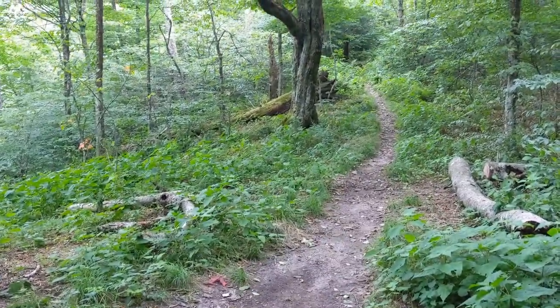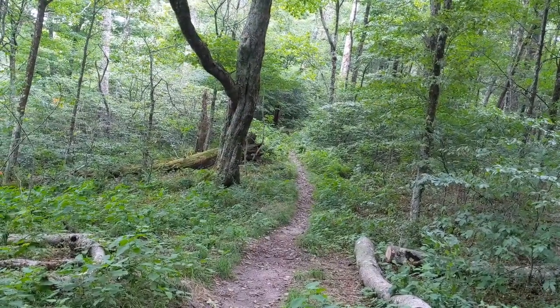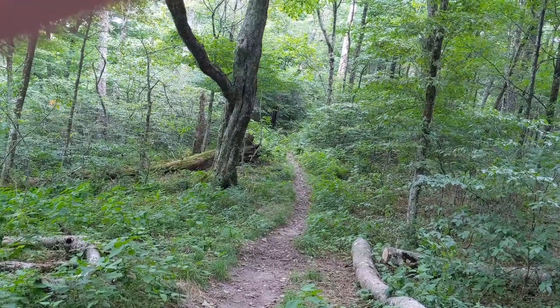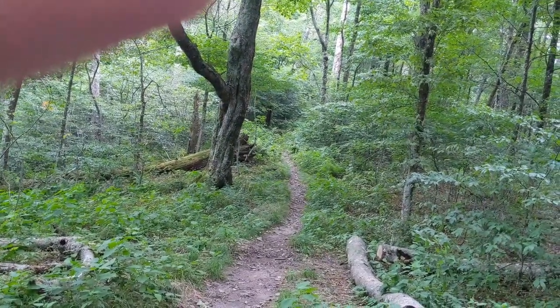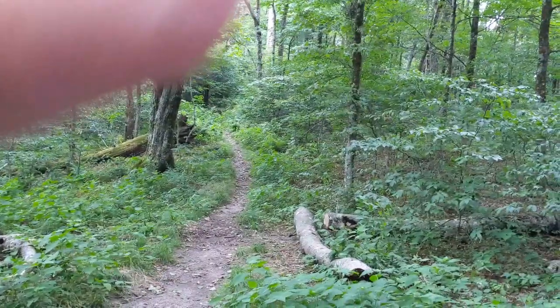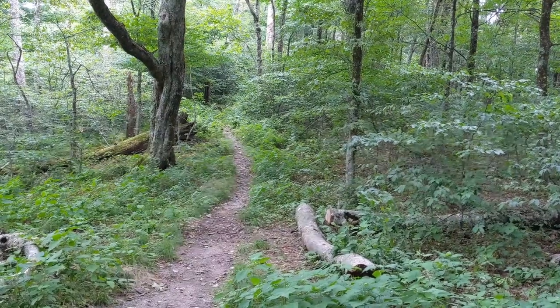Hopefully, I'm going to be able to go on top of some of these ridge lines and get some movement. Or maybe in the later afternoon or evening hours of hiking, right before sunset, I'll be able to knock out some more miles if it cools down. Heat's really killing me. Didn't have this kind of heat until I was in Massachusetts last year doing my thru-hike.